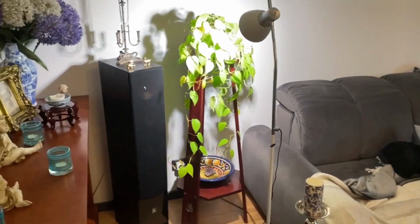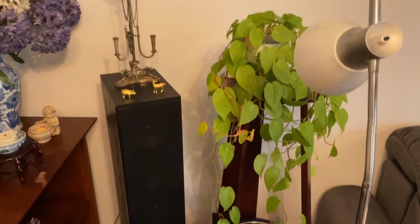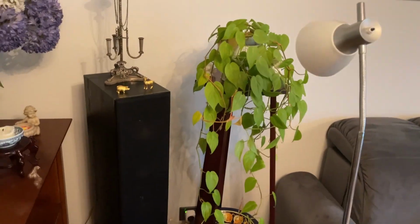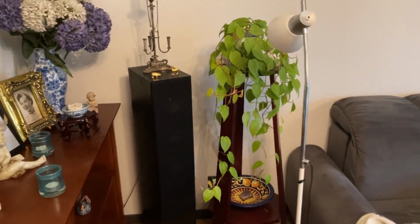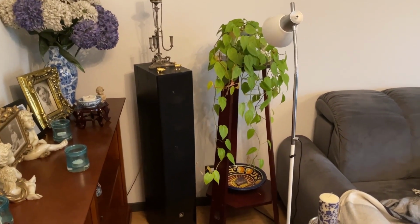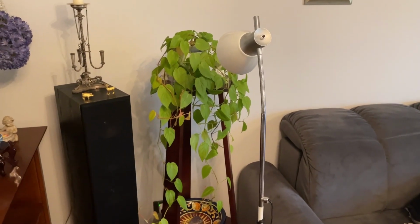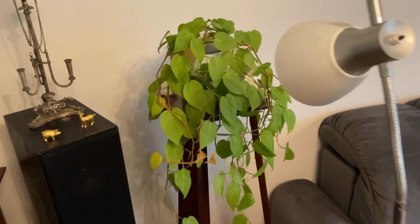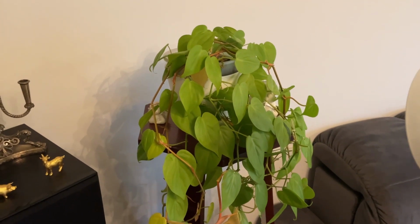Now here in the corner of this room, let me just switch off this grow light for a moment. This is my philodendron lemon lime. It is the furthest away from the southern facing window, but with the help of the grow light, it's growing very well. The tendrils had reached the floor, so I wrapped them around at the top, and it's beautiful. I love the colors. It's growing well and survived the transition very well. So let me just put the light back on.